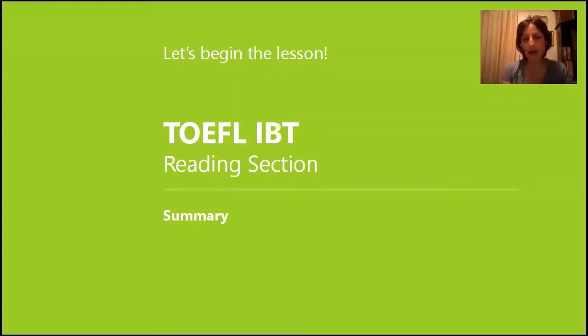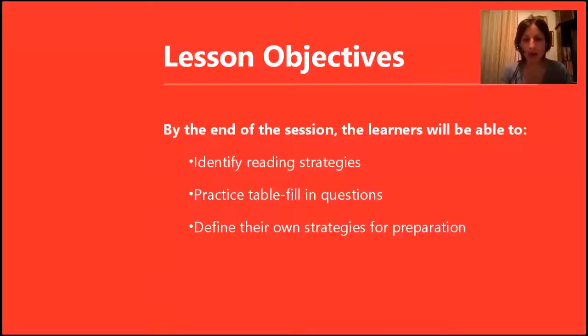I will move forward, and just for warm up, we will do some exercises. The objectives of the lesson: you will identify reading strategies, you will practice the table filling question, which is basically today's target focus, and you will define your own strategies for preparation. We will start from the end. We will have to define our own strategies for preparation. Okay, you want me to be slow? Okay.